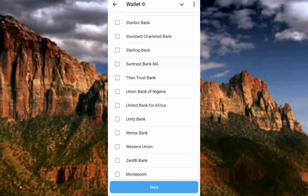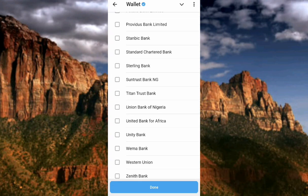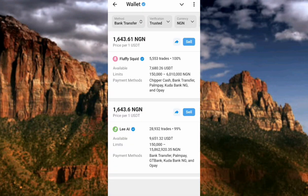Bank transfer covers all commercial banks. So any type of commercial bank that you're using, you can choose bank transfer, and the buyer will be able to make the payment to your bank. So guys, let me select bank transfer, then let me tap on done down there. So guys, now you can see bank transfer has been selected. You can see there the arrow is pointing at it.